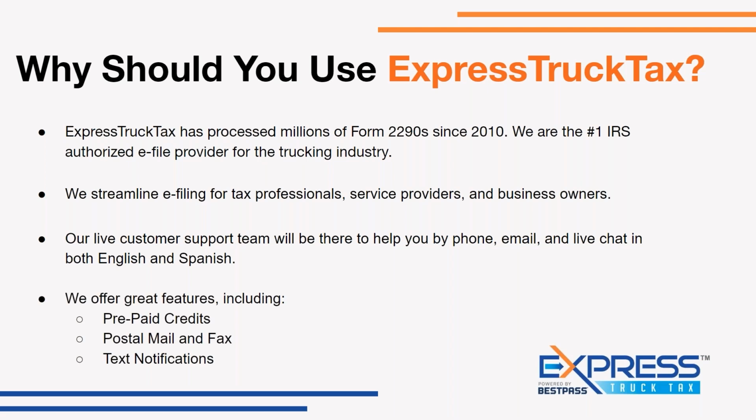And then we have great features, and here's a couple of them that we've listed out. We have a ton of great features in Express TruckTax, but our prepaid credits are one. Whether you're a business owner with 1 truck or 100 trucks, you're a service provider, or you're a CPA, you can buy pre-purchased prepaid credits through your wallet in your account. So it's no extra steps for you. You go to the wallet, you choose how many credits you want to purchase, and then they're on your account. The benefit is that you're purchasing them at a discounted rate. And secondly, they're good forever. It doesn't matter if you buy for 5 years or 15 years, those credits never expire. So you're saving yourself by pre-purchasing them at a discounted rate.